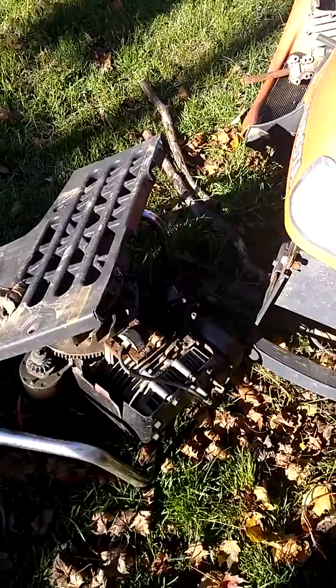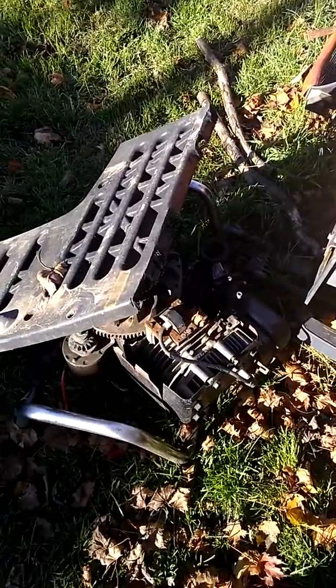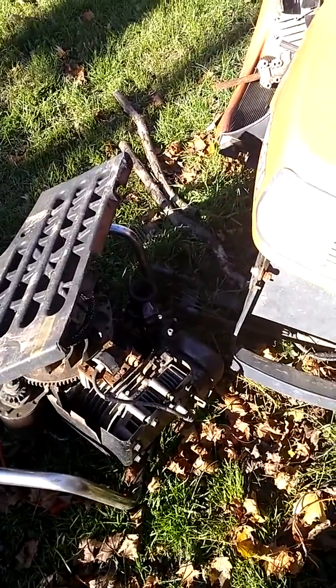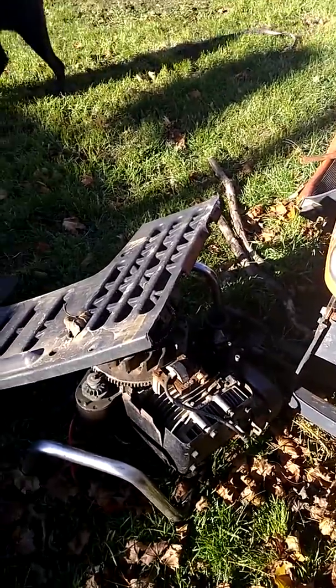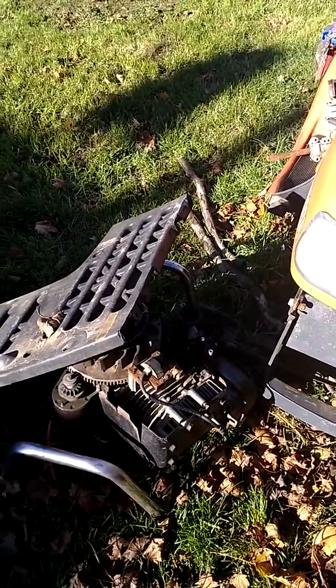This engine here is an 8-horse Briggs. I'd like to blow it up. Probably won't get to it this year. Blow the rod right out. It's ready to go. Just need to hook up the fuel supply, drain the rest of the oil, and fire it up and let it go.